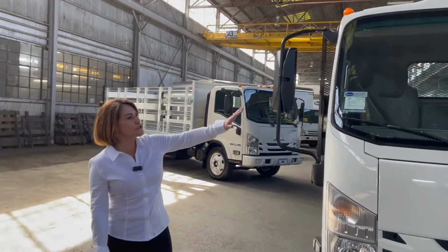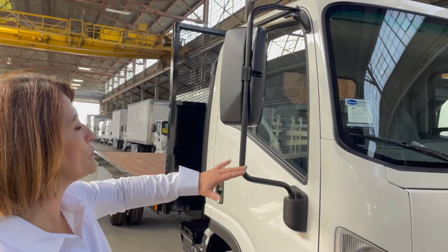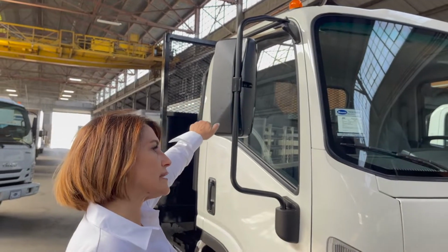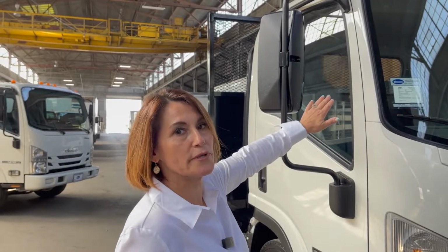So one of the safety points that I want to talk to you about, beyond the visibility and turning radius that we just talked about, part of that visibility comes from the fact that we have rain channels on top of the cab so the water drains to the back. We are in a drought in California, but I'm sure this matters to a lot of people when there's water.